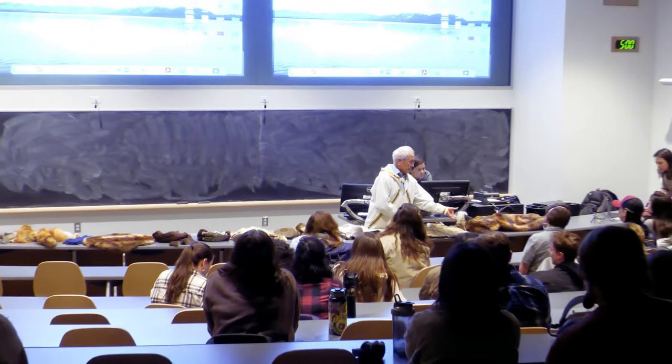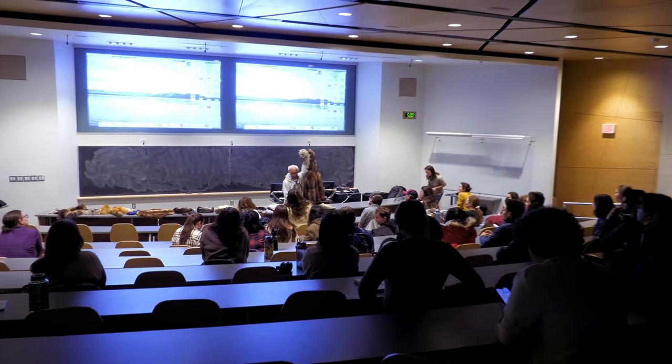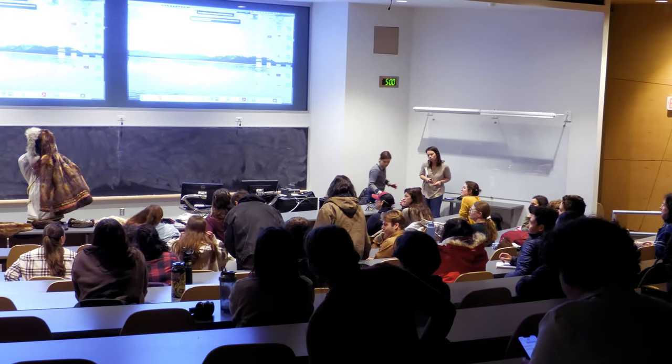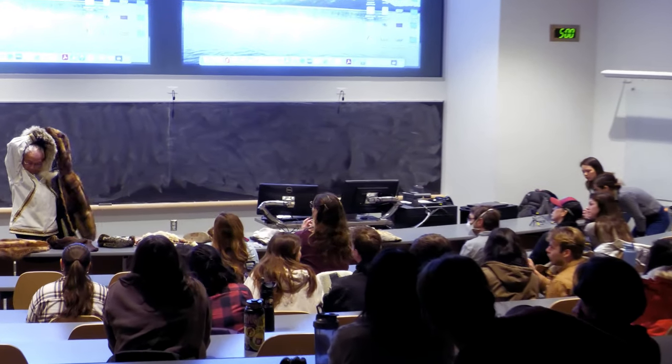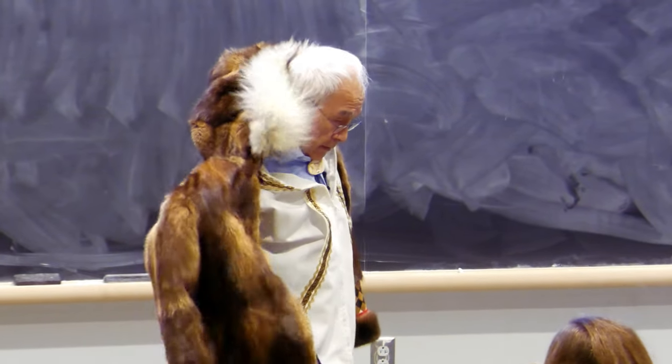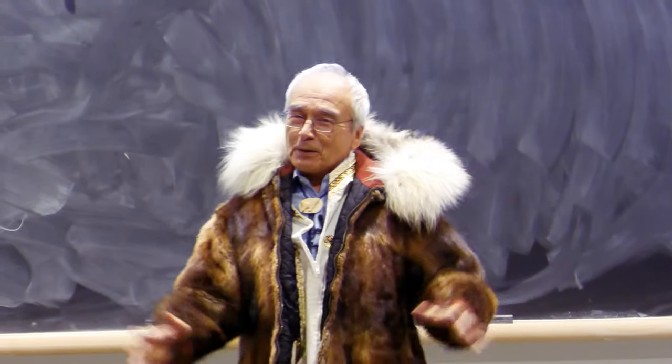We have vests. This is a parka my sister-in-law made. I'll put it on. It's a dress parka, and it's fairly warm. But you'll see me in my hunting clothes. It'll be totally different.